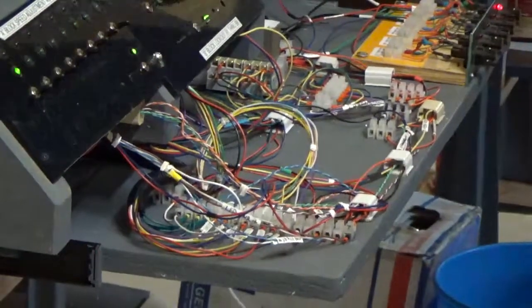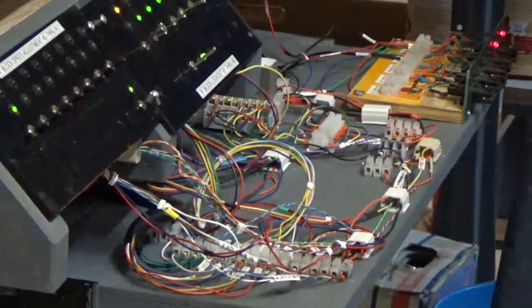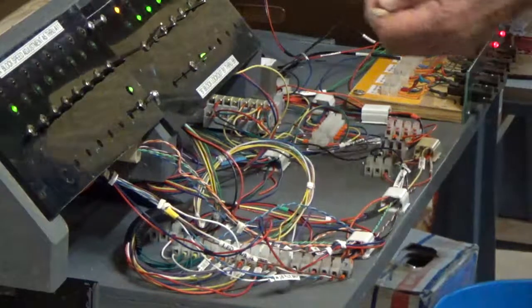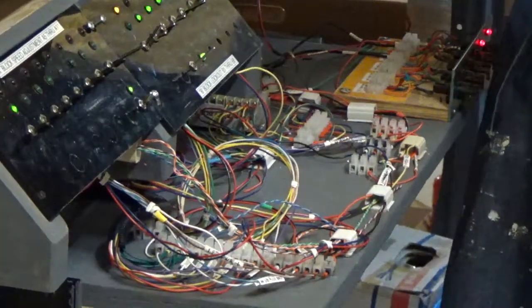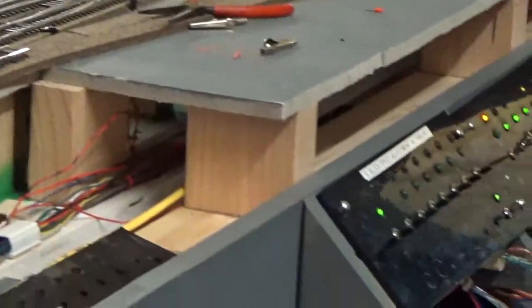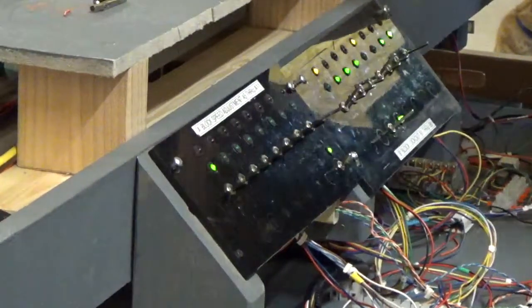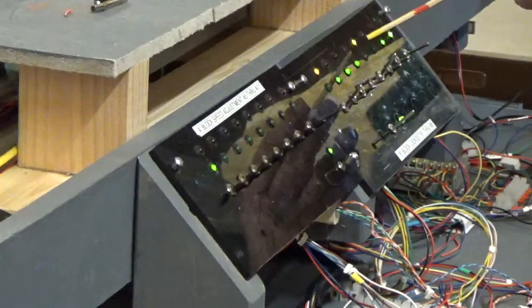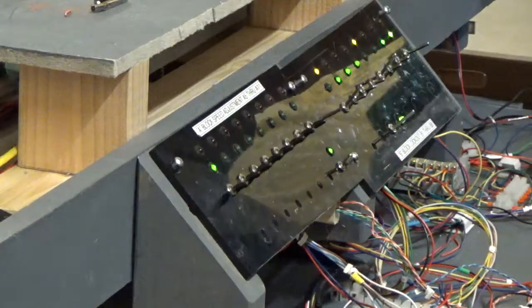And you can see some of the circuitry involved in making these lights change and the turnouts work and so forth. We want to activate this crossover. We want to change the directions of it. We'll throw that switch. You'll see the light go bright when the switch is in the proper position. And that light tells us which way that turnout's going to go. Without that, we wouldn't know.